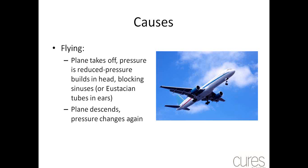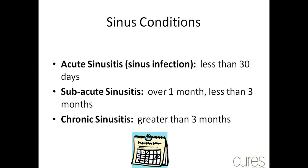Flying can also be a cause. A lot of times when the plane takes off, we're feeling a lot of pressure. The pressure is reduced, which means the pressure builds in our head. It blocks the sinuses or the eustachian tubes in the ears, and this also happens again when the plane descends and the pressure changes again. To avoid the pain, especially if you haven't been feeling good or if you have sinus issues, you might want to take a decongestant or a nasal spray, or ask your doctor for some type of prescription inhaler that you can use before the flight.